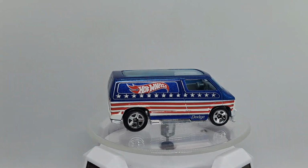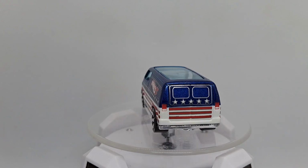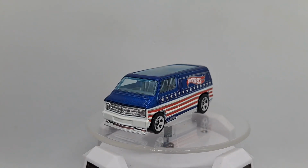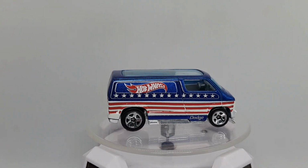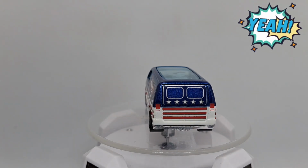Let's start off with a custom 77 Dodge Van. It's a 2015 Stars and Stripes model, and that is cool. It's got the see-through roof, beautiful Dodge, very American.